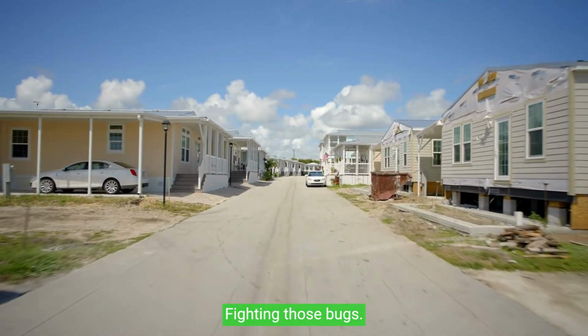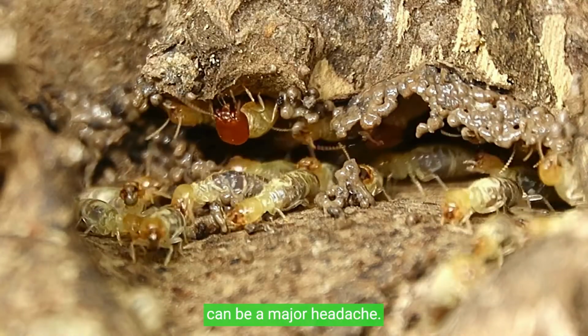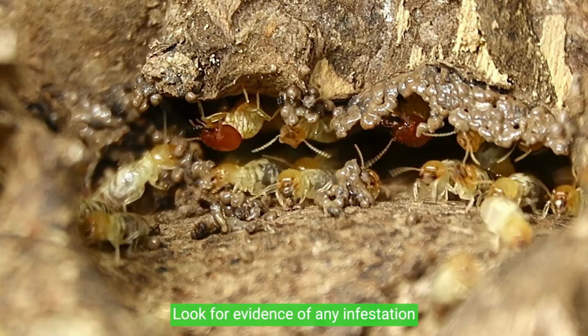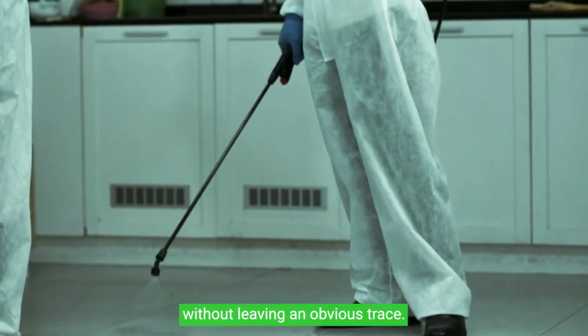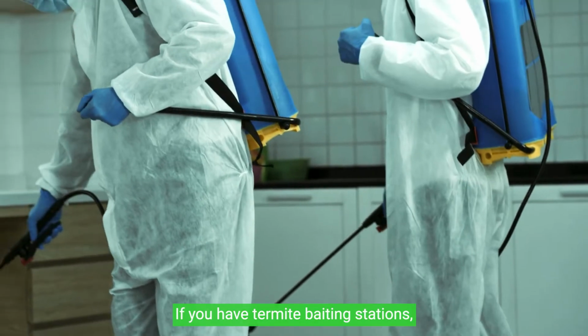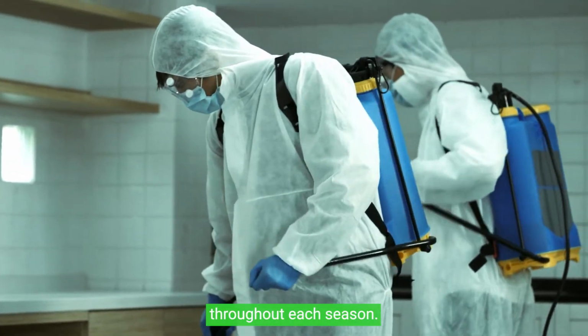Fighting those bugs. In Florida, termites, ants, and roaches can be a major headache. Look for evidence of any infestation and remember that termites can get into your home without leaving an obvious trace. If you have termite baiting stations, ensure they are maintained throughout each season.